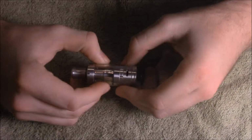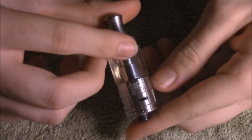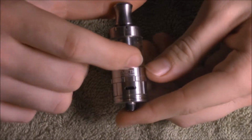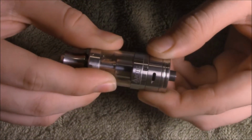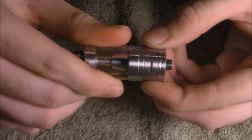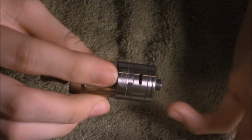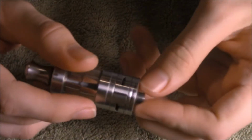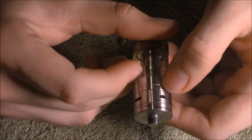Alright, so here we got the Arctic in all of its glory. I'm going to zoom in a little bit here. There we go. You can see it says Arctic by HorizonTech right here on it. You have 4 slots, and they're all sitting on an O-ring from what it feels like. You can spin it around all the way, and they can close off and open. There are 4 of them, and that's your only option. There's no 2-hole option or anything. And back here, you just got the little pin with whatever insulator they're using.